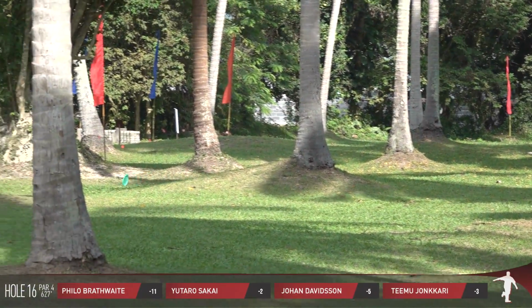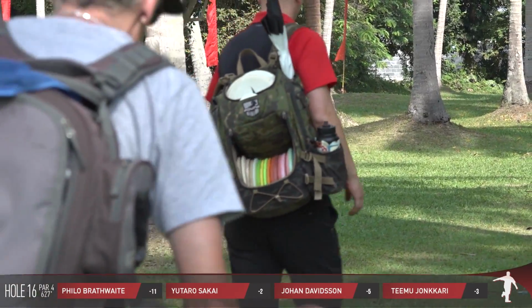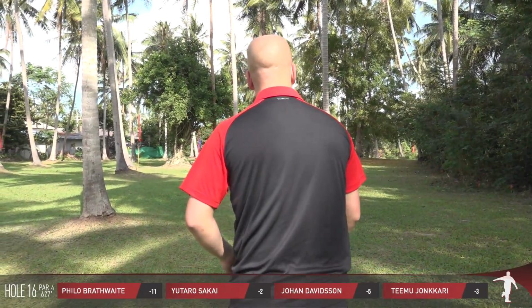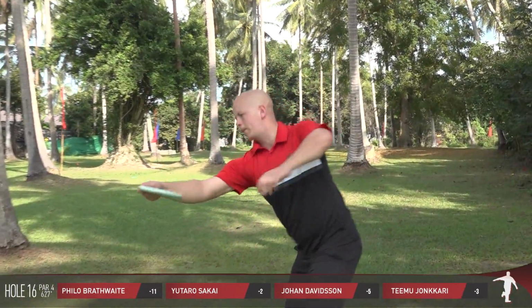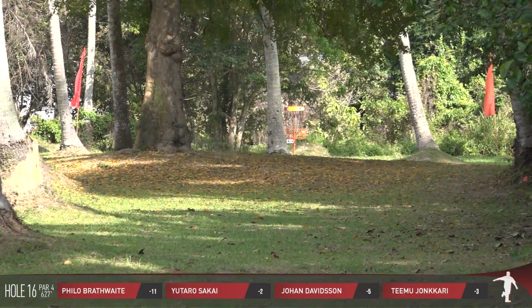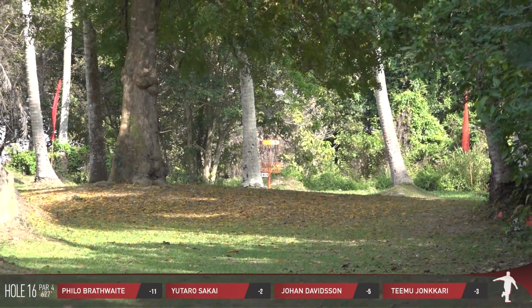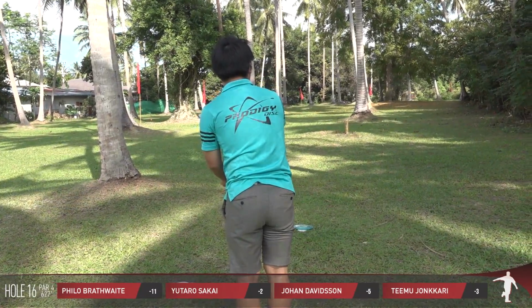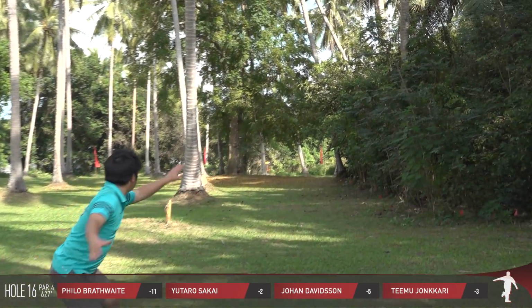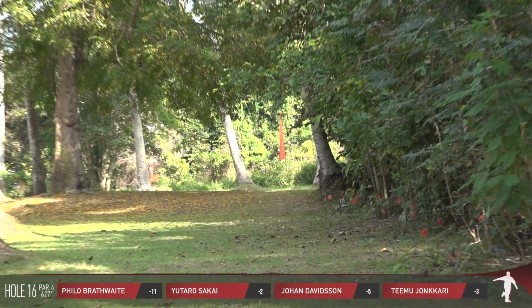It's definitely a shot that he has in his bank. He just didn't give that enough power or height. Teemu, it looked like he was lining up a roller there, forehand roller around the corner. It didn't quite get an edge and cut to the right. And Johan also forced to go on the right side, and you can see the window is there, but it's just so much smaller. It's low ceiling.